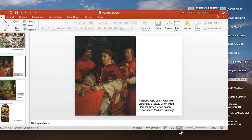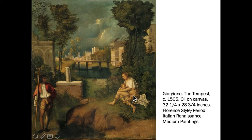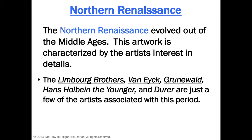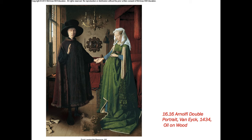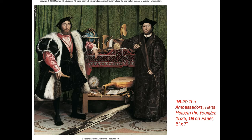Chapter 16, part 3. So we're starting to look at the Northern Renaissance, and you get into more detail and precision.